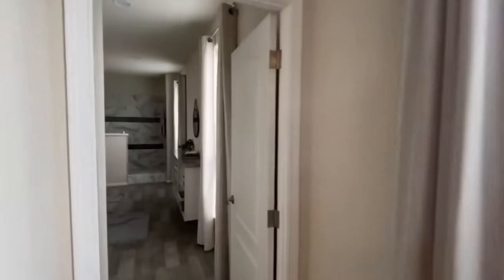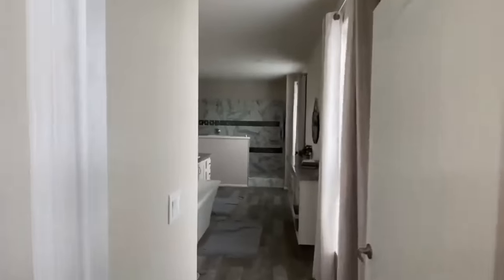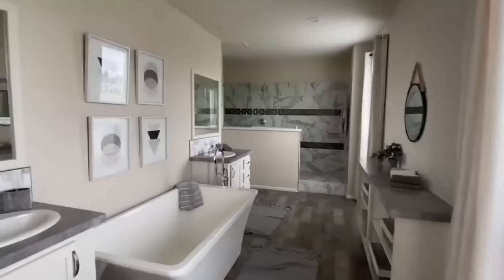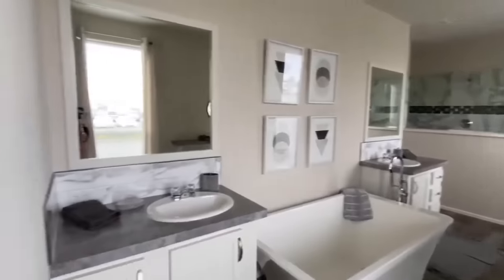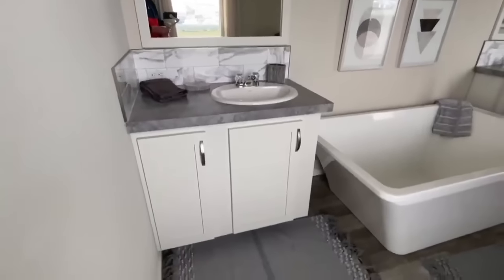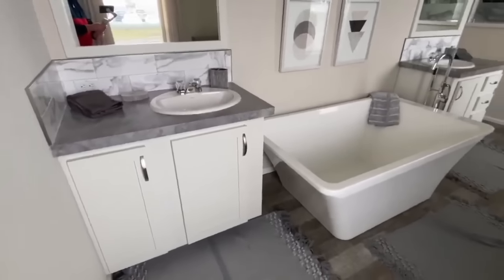Interesting. Let's see what this master bathroom is all about. Now, normally I would tour the homes before showing them to you, but I only barely walked in, so this is pretty cool though. Humongous tub.